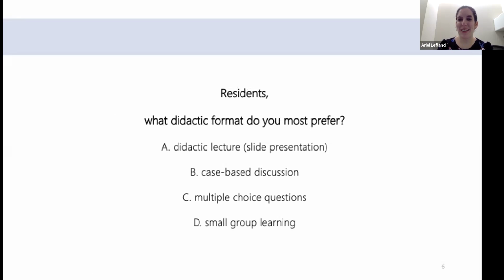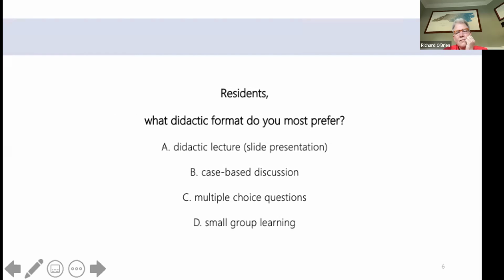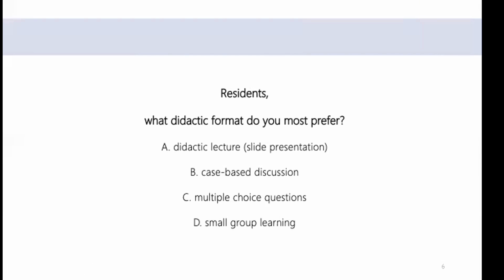And I'd like to pose a similar question to residents. What didactic format do you most prefer? And again, the same choices are here, but you can feel free to pick a different option that's not listed. I would say case-based discussions in small groups is probably my favorite. Great. Well, there's a difference between favorite and effective. And effective, yes, Dr. I would say B and D. Okay. So a lot of votes for case-based and small group learning, especially. Okay, great. So we'll see if anyone's thoughts change, I guess, at the end of this talk.